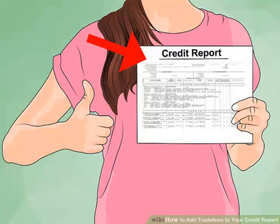How to add trade lines to your credit report. A credit report tradeline is simply an industry term to describe a credit account. If you have credit accounts, you therefore have trade lines on your report, and they may come in the form of line of credits, car loans, mortgages, credit cards, and payday advances.